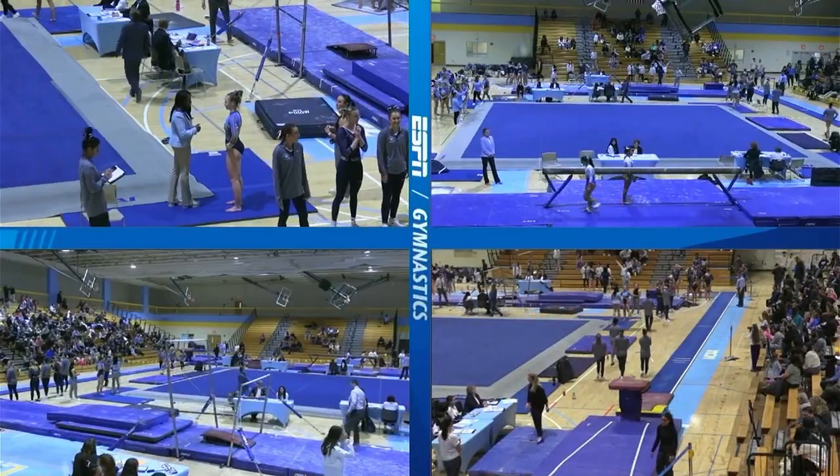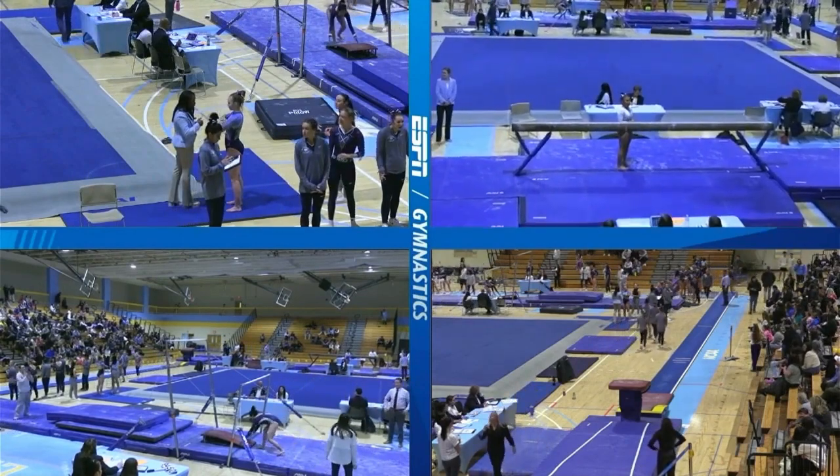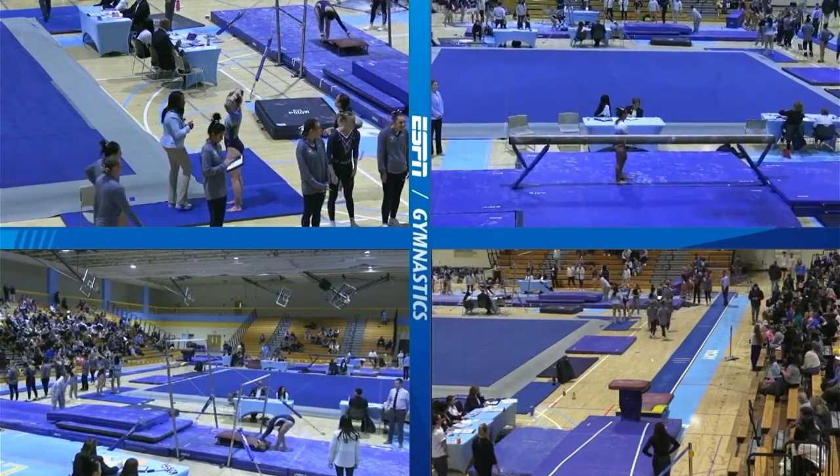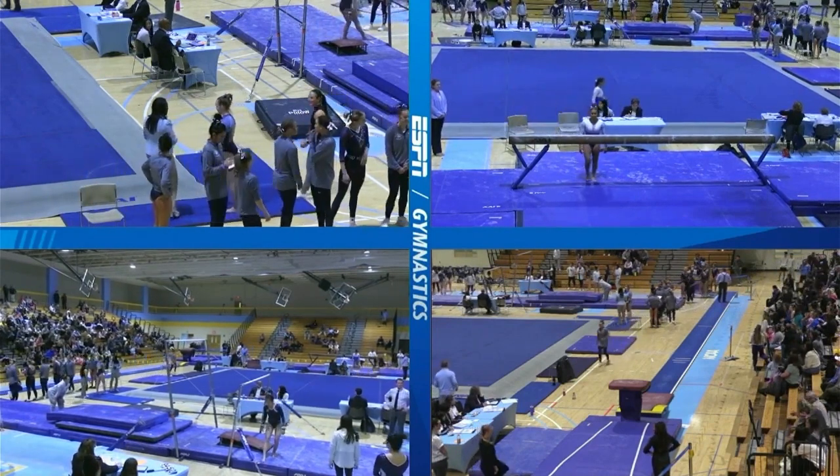Up first on floor for the Sharks will be Elena Dalinchenko. She just finished the Sharks off on beam, and she's going to start them off strong on floor.